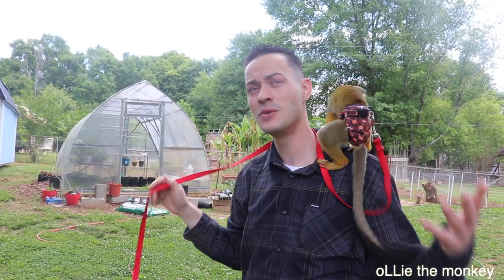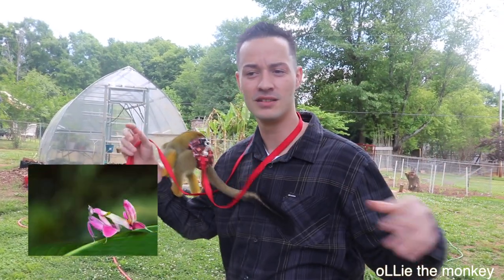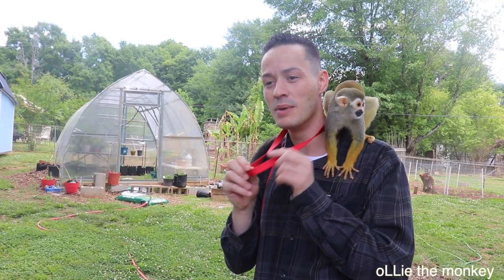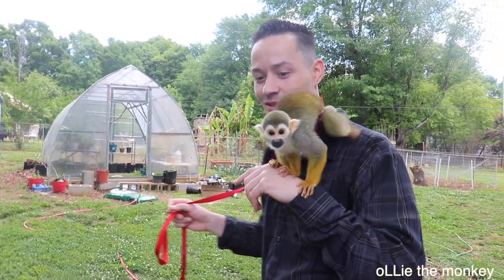Really cool. There are hundreds of different species of them. I think there's 2,500 total different types. But some of them look really cool. My favorite's the orchid mantis. It looks just like an orchid. Kind of hard to tell that it's a bug and not a flower. Pretty cool. So let's get these little guys released. Hopefully oLLie doesn't eat any, but you never know.